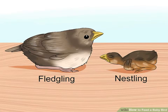If the baby bird you have found is a nestling, it should not be out of the nest and something is definitely wrong. It may have fallen out of its nest or been pushed out by stronger siblings. An abandoned nestling has almost no chance of survival if left on its own.